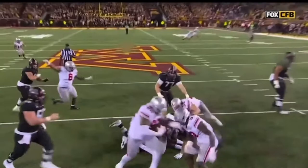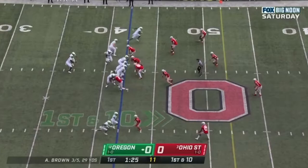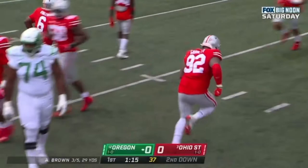Pressure was an issue. The coordinator for Trace McSorley, Saquon Barkley, had a couple of great matchups against these Buckeyes. First and 10 of the 42. And it's Dye runs into a wall. Guess what? Haskell the Rascal. Haskell Garrett, who had a big fumble return for touchdown last week in Minneapolis.